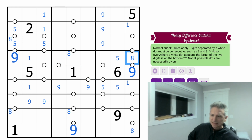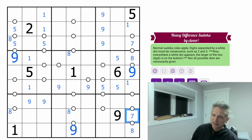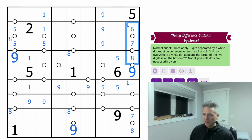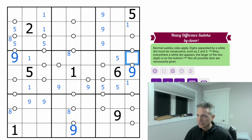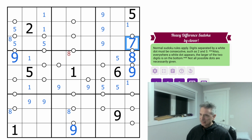So the 8 must be here. And this is 8. And if this is 8, this one has to go by the thing. So this is the only place for 7, which means that this is the only place for 6. Oh, wait. No. What are you doing? Yeah, I'm really messing up here. They're consecutive, and I proved the 9 has to be here. Oh God, I didn't screw up somewhere. I might have, but we're gonna try anyways. This is 8, this is 7, this is 6, this is 1, 2, 3, I'm sure I screwed up.